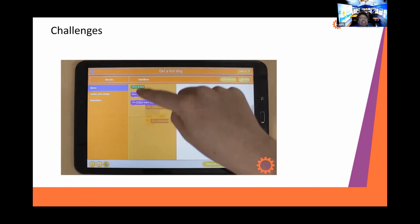Don't worry, parents. There is a password protected section, so if you get hung up, you can find the answer so that you can help your student be successful, because we do want you to have the answers.